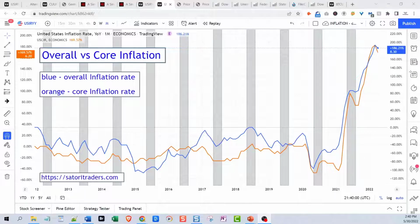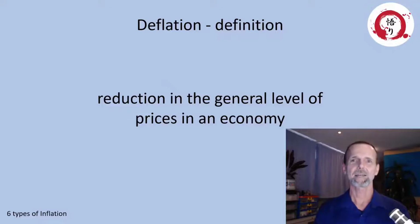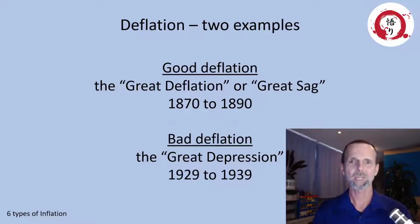Perhaps a statistical analysis would show a tighter correlation between driving season and elevated inflation. Economists argue about deflation and inflation, so I wanted to start with the definition of deflation, and you can see it here on the slide. Basically, it's an overall reduction in the price of goods and services. Now we have two examples of deflation that we're going to look at.